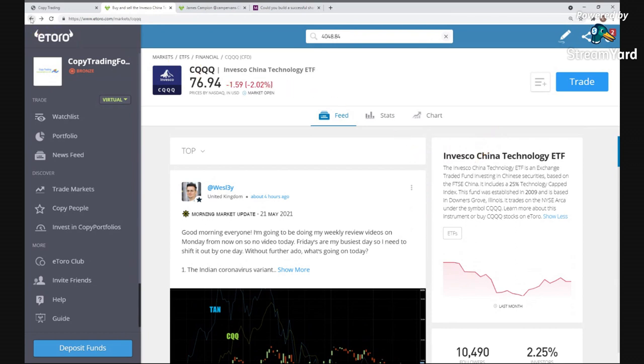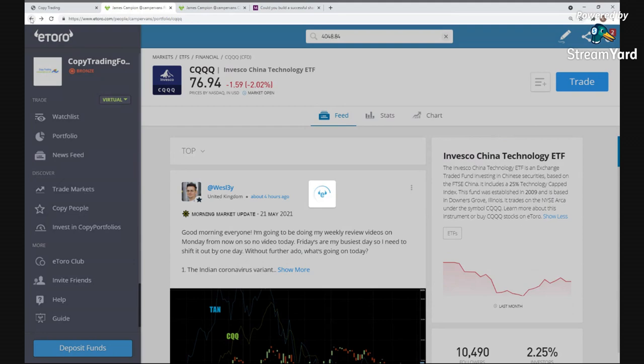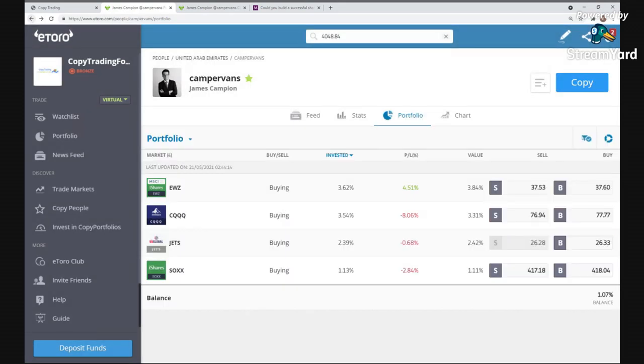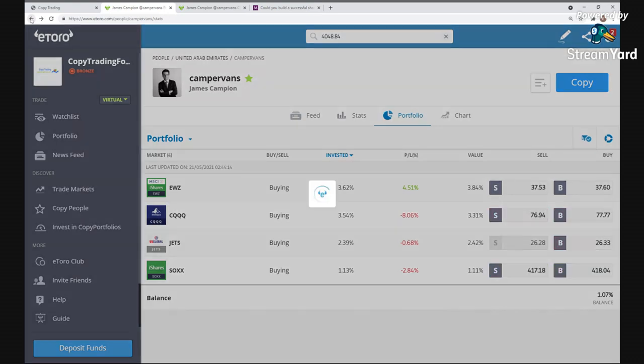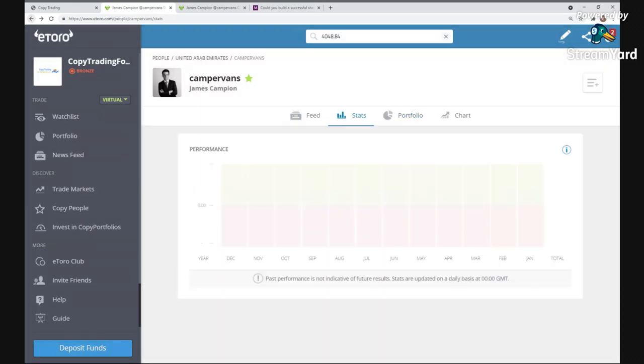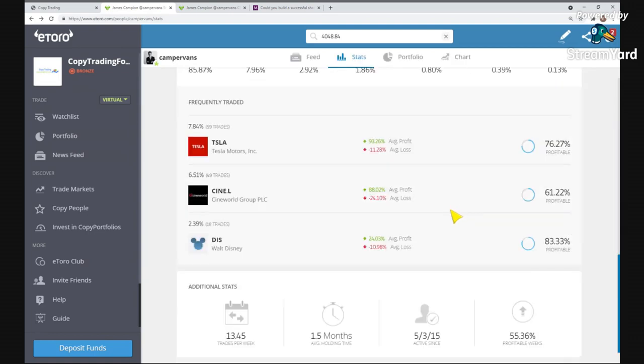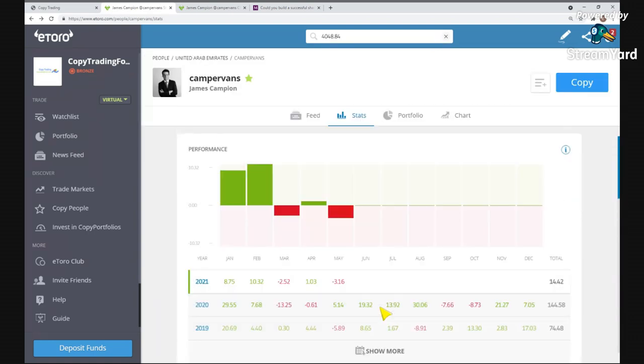So what can you do? I can see it's probably a good time to invest in Chinese stocks, but I haven't seen much growth in them this year, so it could be a long-term play with us. So mostly buying, but he does do shorting, guys, as I showed you there. So really good popular investor. One that I'm going to look out to copy with real funds.